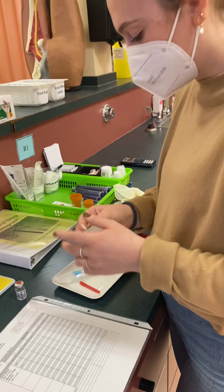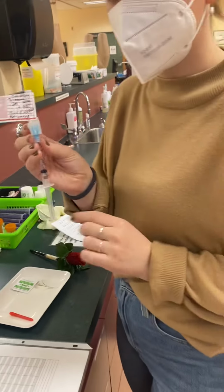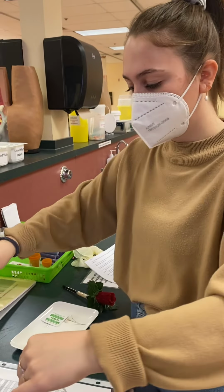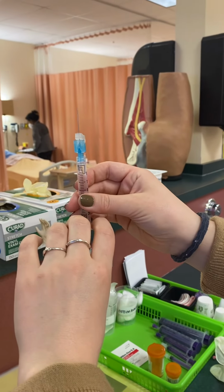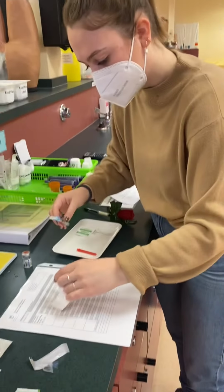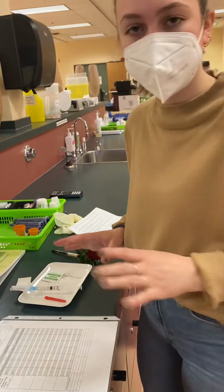Before anything, I'll just pop this on my needle here. So I have 2 milliliters of fluid there, and then I need to calibrate it. So I'm going to take this off, which is nice and safe, and I will push until I see a little bit there. That's exactly 2. Perfect. Then I will pop that back on and do my second check.